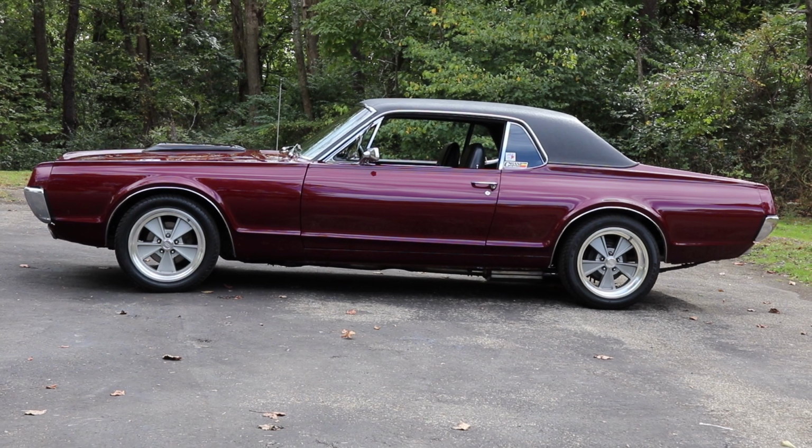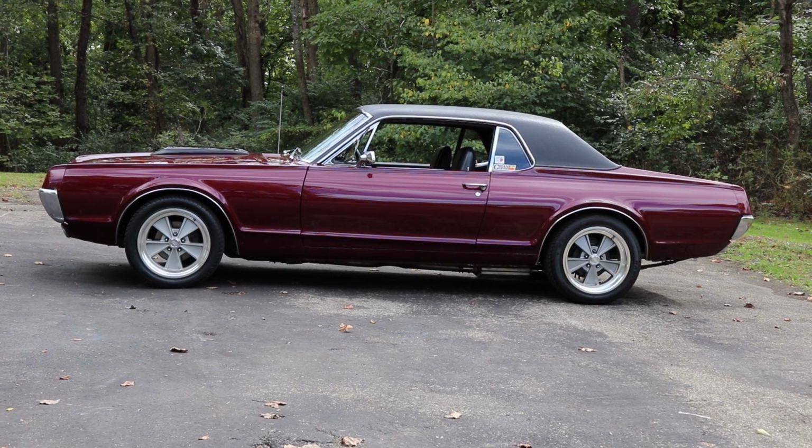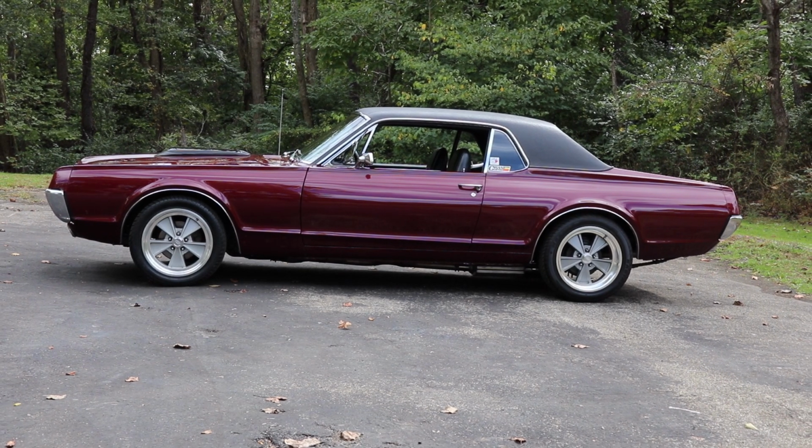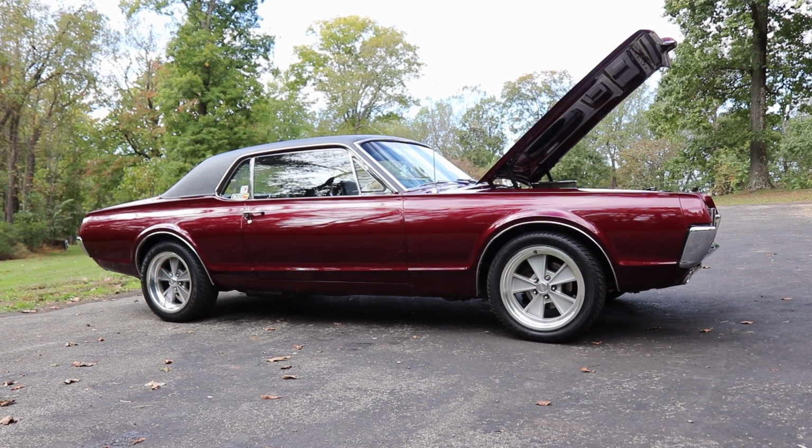It took me 12 years to restore this car, between being divorced and raising a family and losing jobs and not having money, and I just pecked away at it summer after summer. I think it's been finished now for probably pretty close to 10 years.